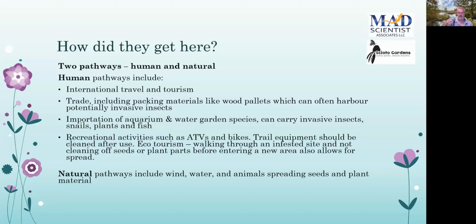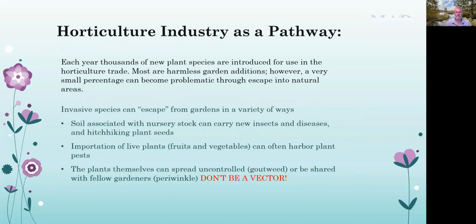And then in terms of natural vectors, we have things like wind, water, and animals that can spread these seeds around. The horticulture industry is certainly a major player. A lot of the plants that were brought over from Europe and other places because we thought they looked pretty, and they were fairly reliable in terms of their flowers and color and structure, were heavily promoted by the horticultural industry and offered for sale. And so we've spread things around as we've latched onto these different species and incorporated them into our landscape.